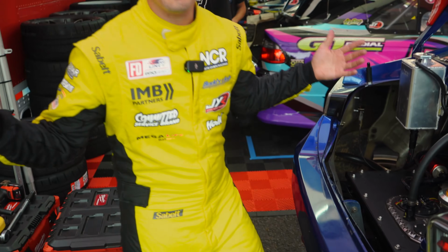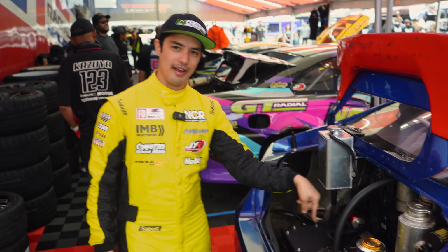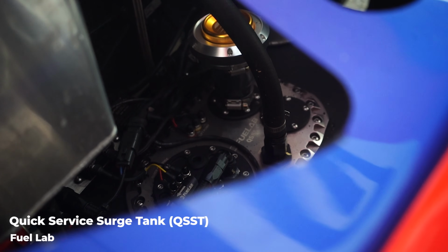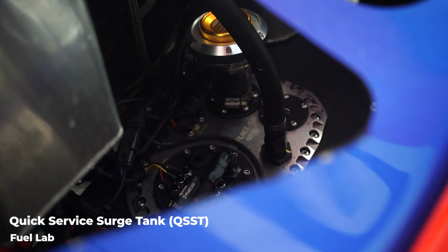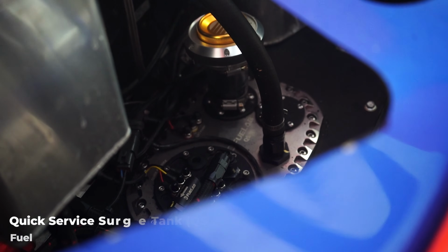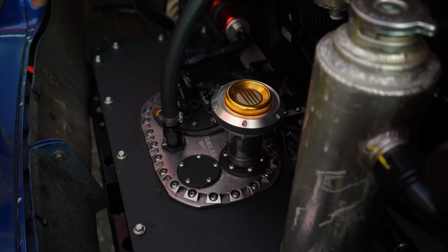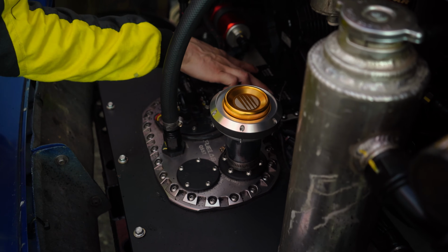Remember when I said it was a party back here earlier? Well, we got a party right here with this Fuel Lab QSST quick service surge tank. Makes our fuel system really easy to service. We can just undo these bulkhead bolts right here, and it lifts up this contraption which holds 2 fuel pumps that are controlled by these 2 controllers.